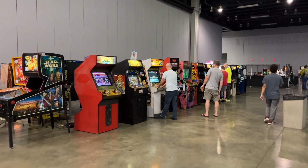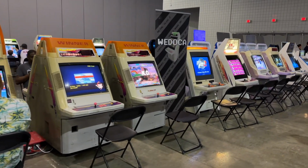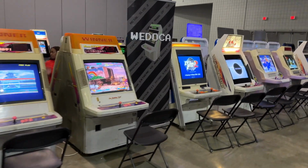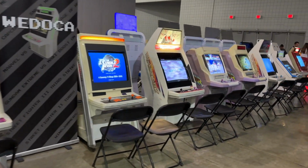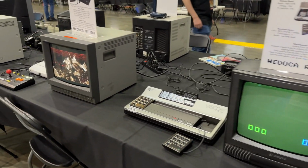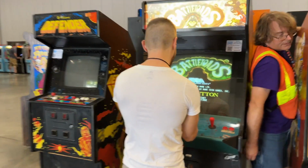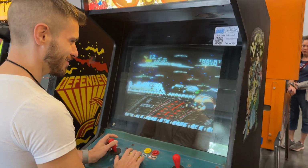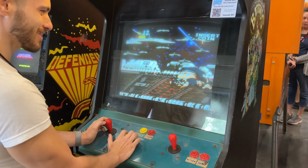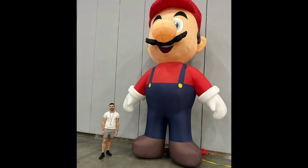In addition to the VCF event, there was an absolutely massive collection of retro games and pinball machines as part of the Southern Fried Gaming Expo. Everything was set to free play, and there had to be well over 1,000 machines here, including many retro home gaming consoles. So of course I had to play the arcade version of Battletoads, and I could not even capture the scale of this event, mostly because I was too distracted playing video games and pinball to actually get footage. But let me tell you, this place was awesome.